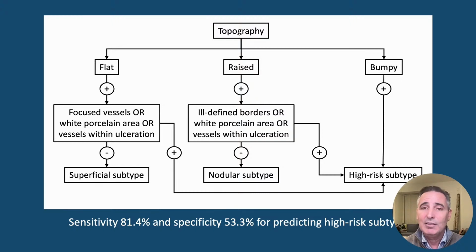Whereas if it's flat, then you're going to initially suspect the superficial subtype. But if it's flat but also has branched vessels, then something's fishy, right? If it's flat, but it also has white porcelain area or vessels within an ulceration, all of these things indicate that it might still be of the high-risk subtype. The same thing goes for raised lesions. Raised lesions, initially, you would think nodular subtype, right? But if it's not just raised, but also has ill-defined borders, or a white porcelain area again, or vessels within an ulceration again, the dermoscopic findings that are typical for high-risk subtype, then you have to think again and at least consider that it may be high risk.